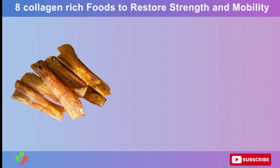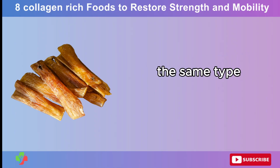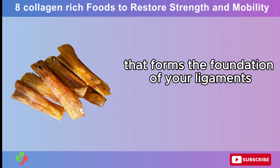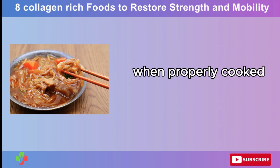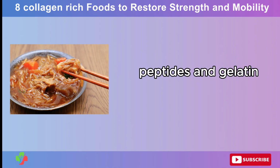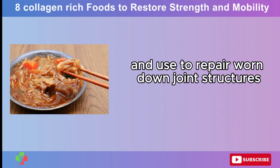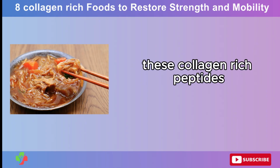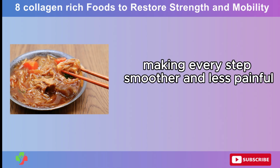Why? Tendons are made almost entirely of type 1 collagen, the same type that forms the foundation of your ligaments, tendons, and cartilage. When properly cooked, beef tendons release a concentrated form of collagen peptides and gelatin that your body can absorb and use to repair worn-down joint structures. These collagen-rich peptides help restore cushion between bones, making every step smoother and less painful.